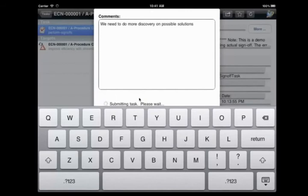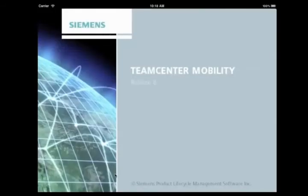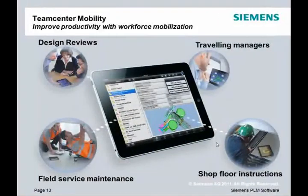Teamcenter Mobility helps you make smarter decisions anywhere, anytime. There are many examples of use cases to increase productivity through workforce mobilization. Take Teamcenter Mobility to design reviews. Download your action items and required data, and begin the issue resolution process on your way back to the office. You can be working in offline mode and then synchronize your work when you connect again.